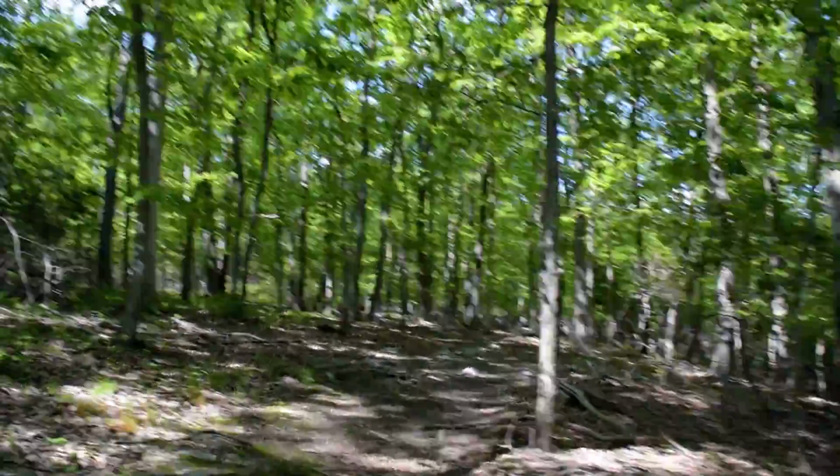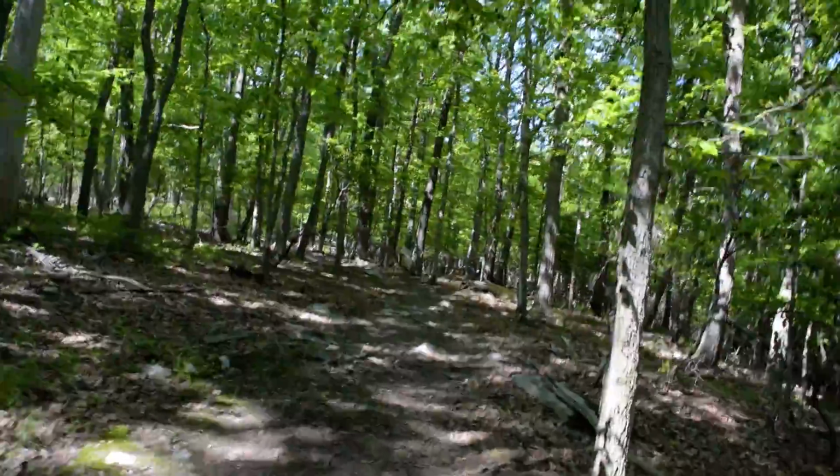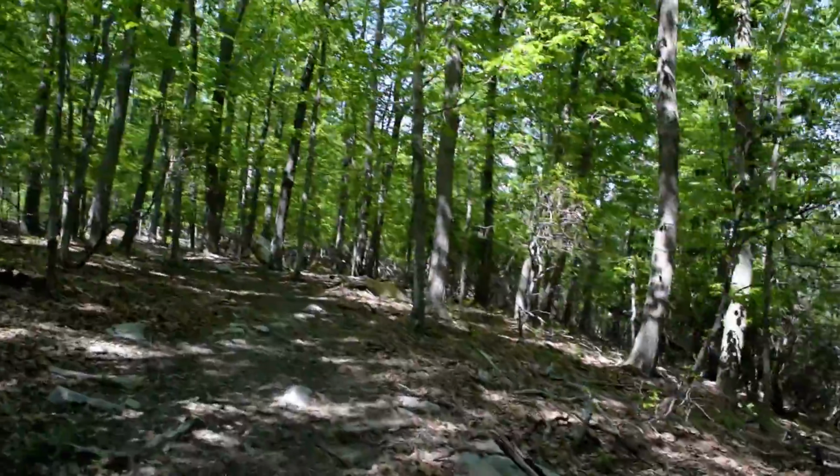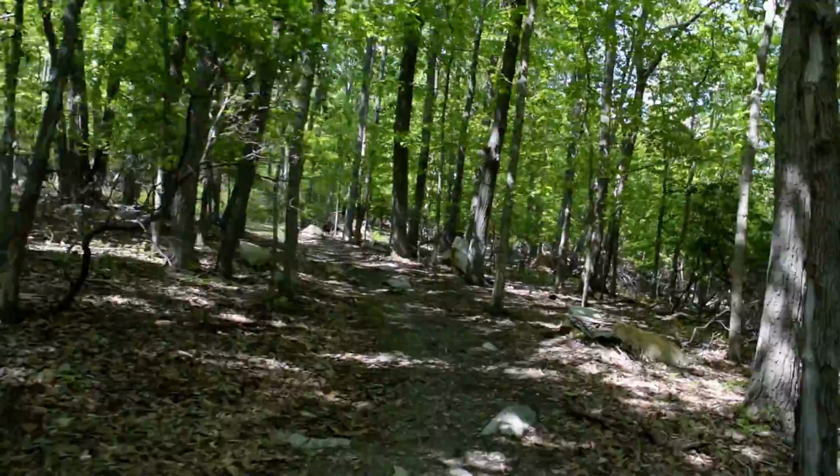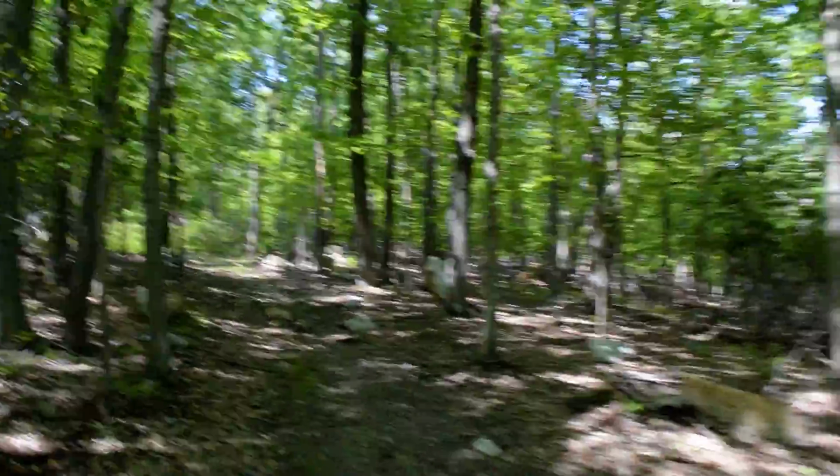It's not the best weekend to be up here, so many people. Someone else is driving, otherwise I probably wouldn't come here, but it is nice here.